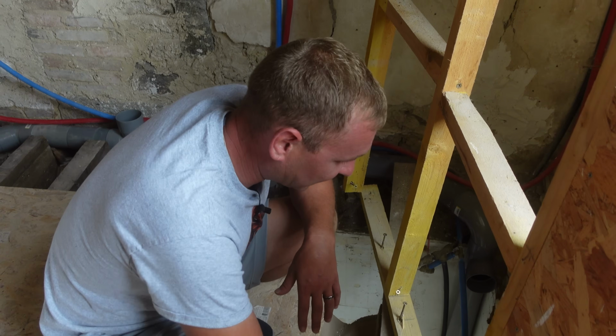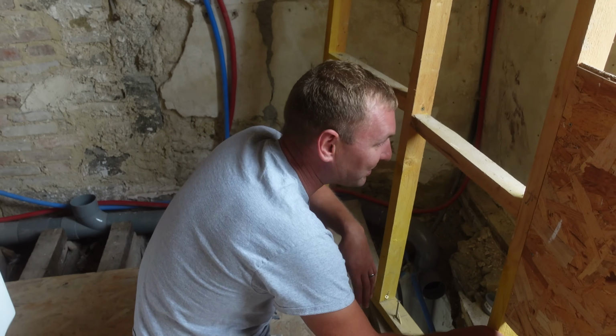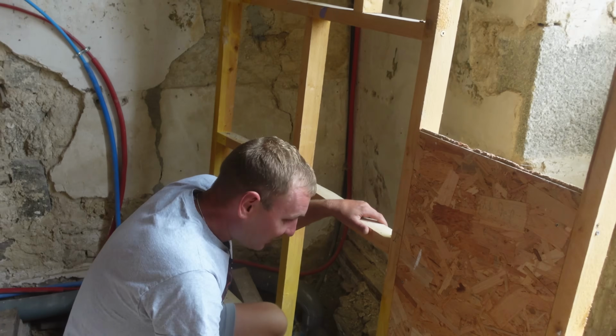So again, we've had to take this one out just so Terry could get in. He said he struggled for the whole day with this wall in before he decided to take it out, and got it done in half an hour. So one of them things.